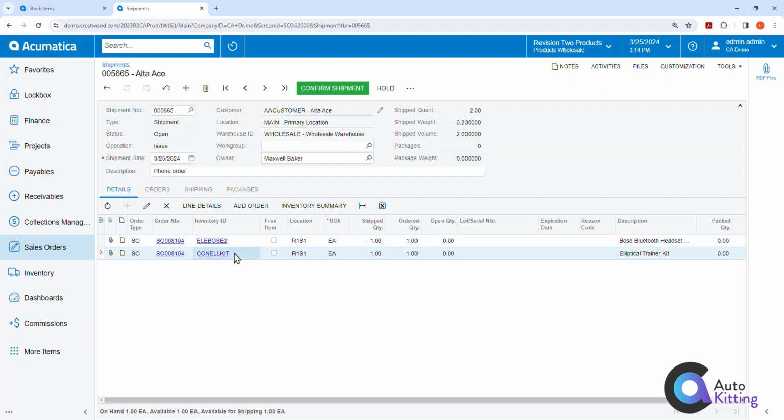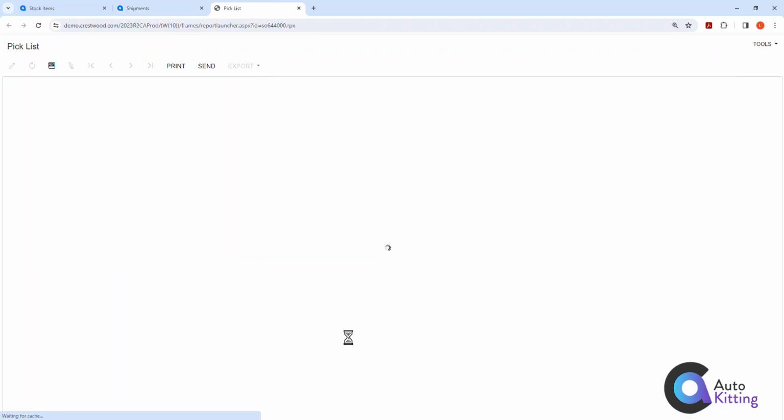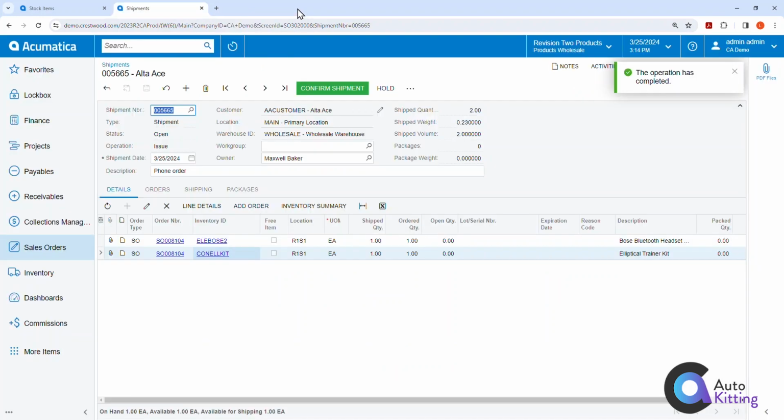Note as I select my kit, I now see there is one available. If I print out a pick list, the components of the kit are exposed so I can pick my kit on the fly, then continue fulfilling this order as normal.